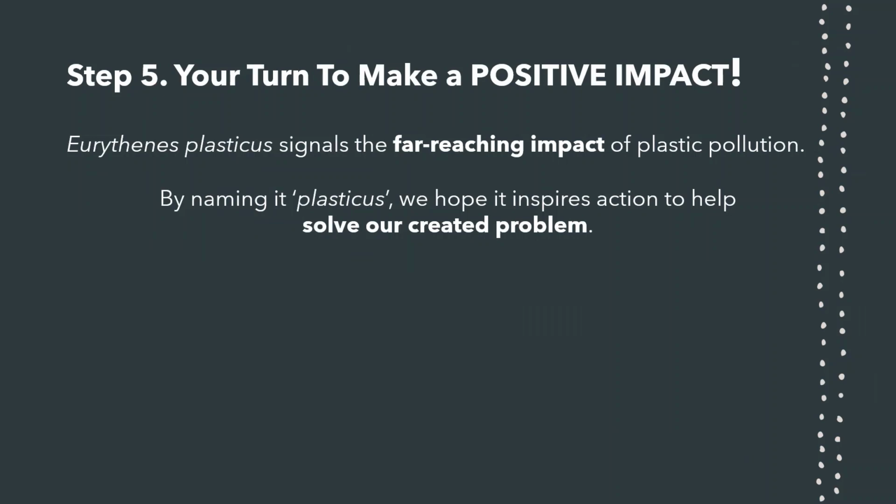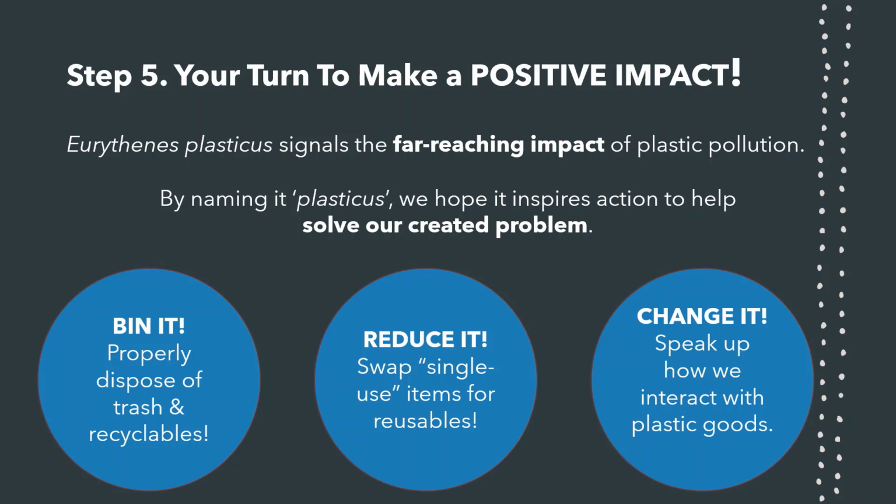There's a 5th step, your step, to make a positive impact. Eurythenes plasticus signals the far-reaching impact of plastic pollution on our planet. But please don't leave sad. Leave inspired to take action to help solve our created problem. And there's a few things you can do. Make sure you properly dispose of trash and recyclables so litter doesn't end up in the storm drain system, making its way to streams and rivers and ultimately the ocean. Swap single-use items for reusables, like water bottles and coffee cups. Finally, speak up at the local, national, and even international level to change how we interact with plastic goods.